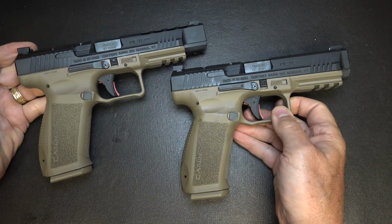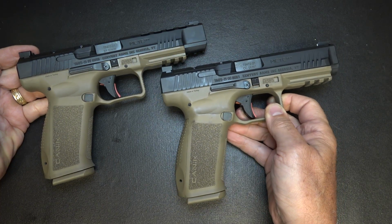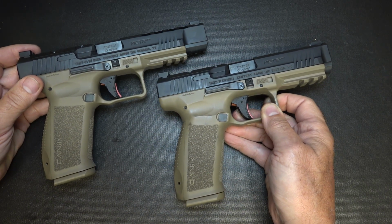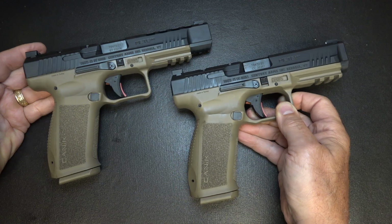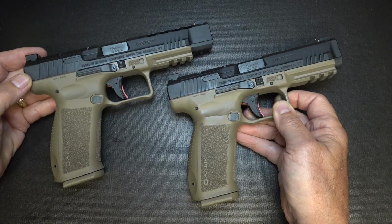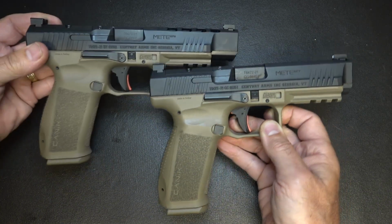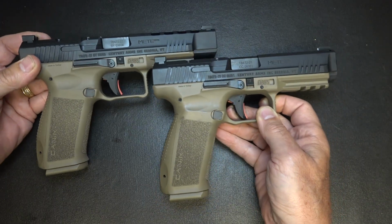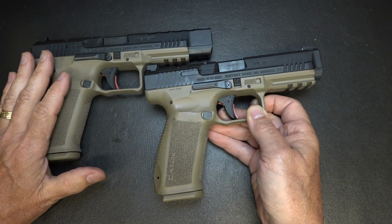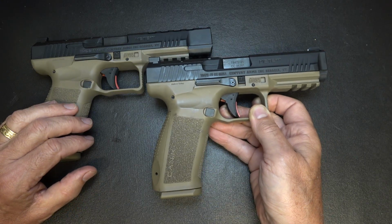And when it comes to price, the manufacturer suggested retail on the SFT is $519. On the SFX, it's $574. But market price will be considerably less, and you can find out when you go to your local gun shop. These are shipping now, so again, these are brand new, but they will be in high demand because the Canik line has been extremely popular. One great thing is they can be serviced here in the US, and they do have all the parts and everything they need, but there is a lifetime warranty on these firearms as well.